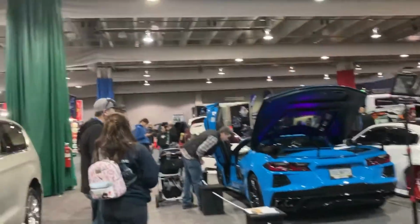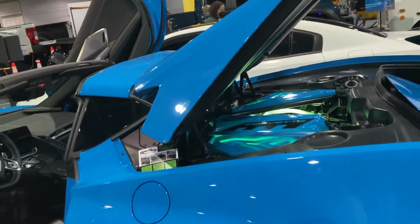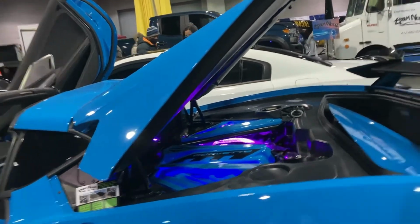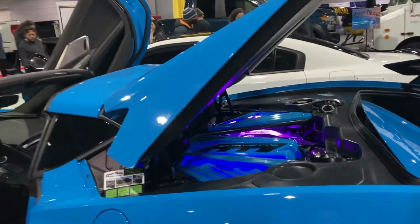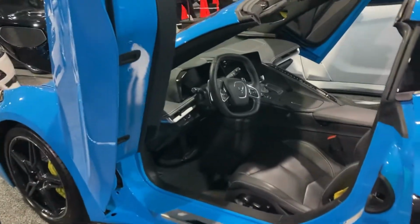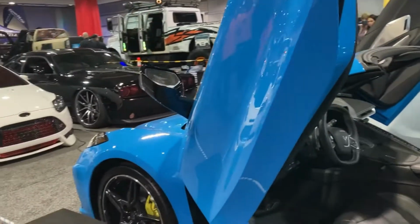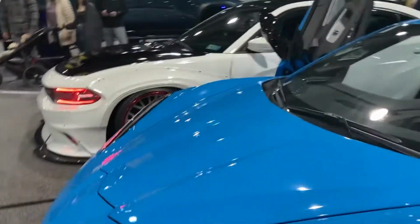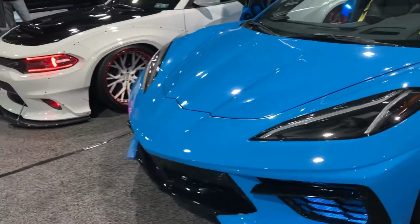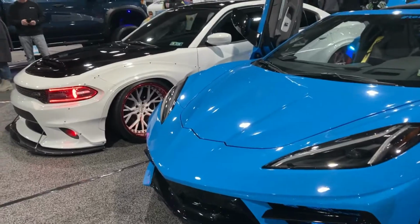Lambo doors. Oh, the Rapid Blue looks amazing, dude. The paint matched engine on there, that is awesome. They've also painted the carbon. That is hilarious. I haven't upgraded the wheels. I figured they would have. Oh, they took the badge off. That looks really weird now.